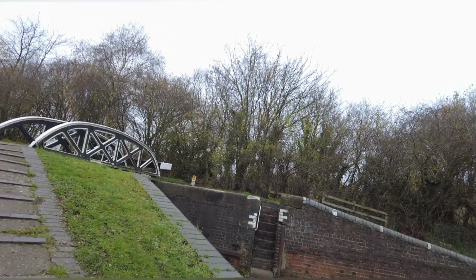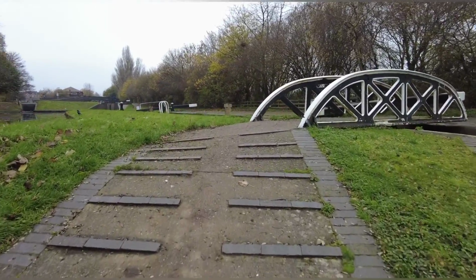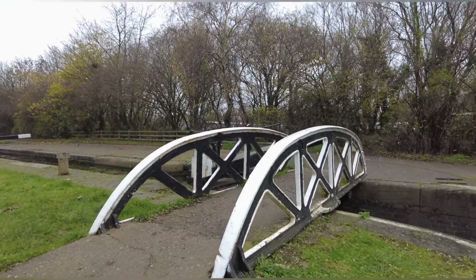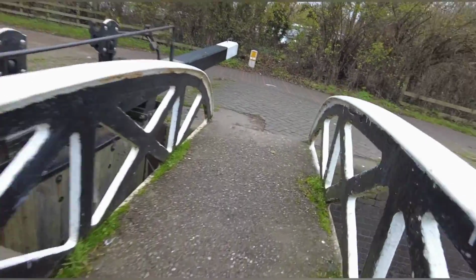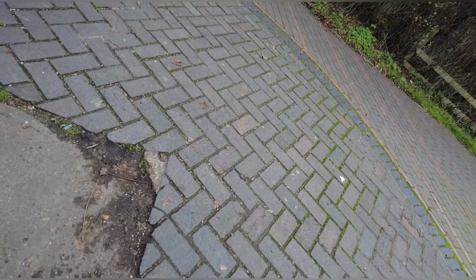Bear with me a minute. Really steep hill, look at this. And that has actually come up to an old bridge section here as well, look at that. Really glad that this is on this section. Right, let's get down onto it.